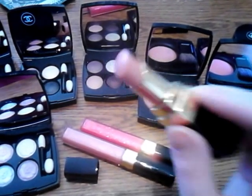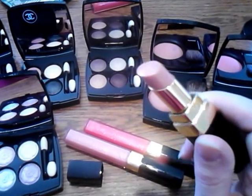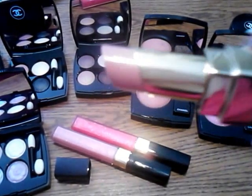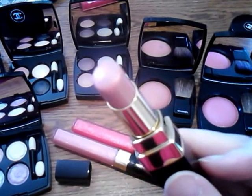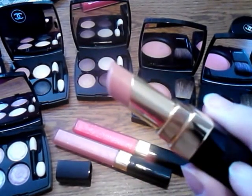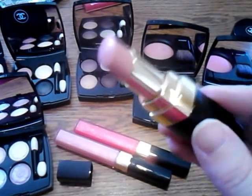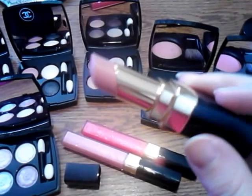This is a little bit more pigmented than the Yves Saint Laurent sheer candies, but not as pigmented as a lipstick. It's right in the middle, which is actually perfect. And this has no shimmer to it on the lips. It looks a little bit shimmery in the tube. Can't really tell with this camera, but when you put it on your lips, there's no shimmer. It's more like a glistening nudish pink color.